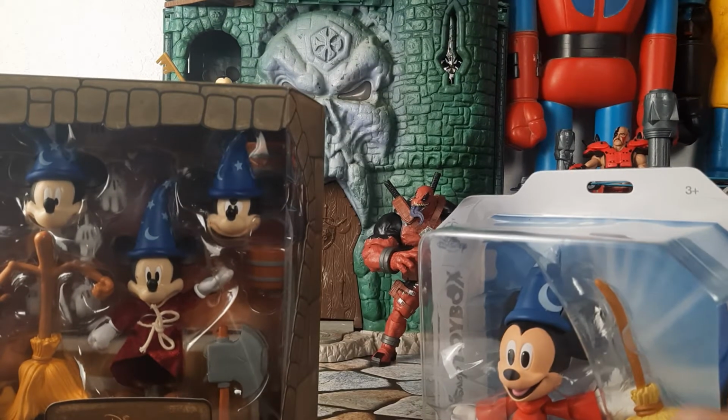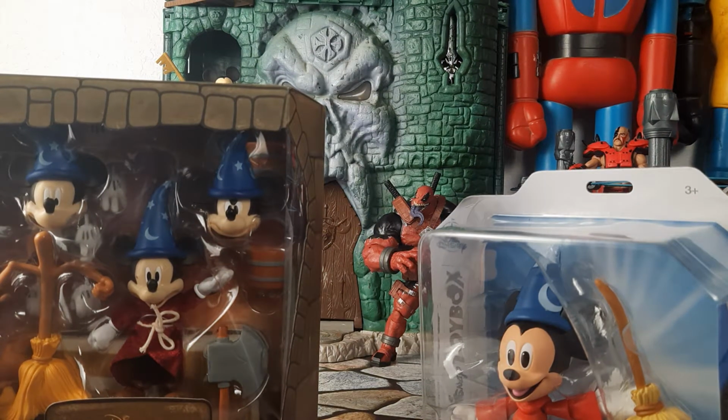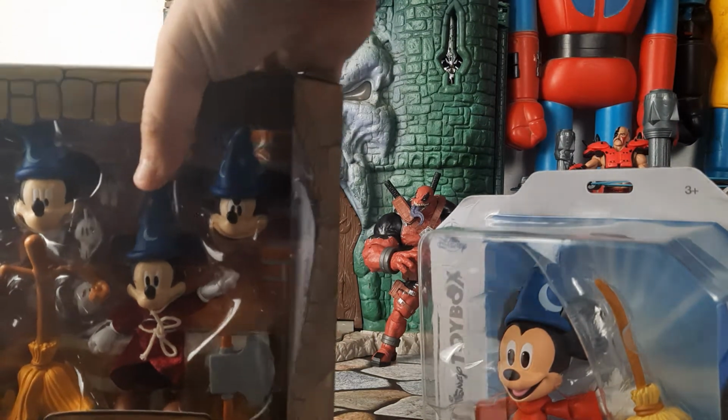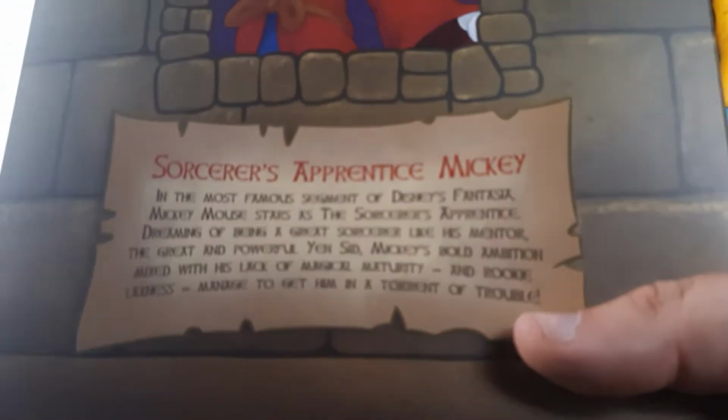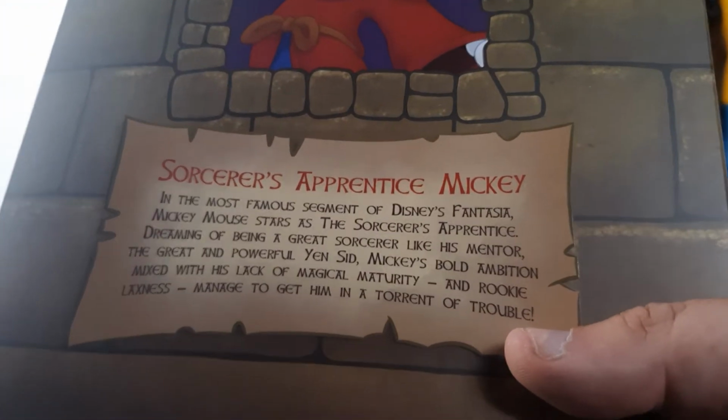As you see the slip case on the Fantasia, it says Fantasia, 80 years, beautiful. Sometimes I do feel a little bit bad about freeing some of these figs because the packaging's so pretty, and this looks so great in box. But it's not really personable if you can't pose them for your displays, I think. But let's say it's everybody to themselves.